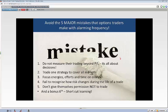Mistake number 4 is they fail to recognize how risk changes during the life of a trade. Let me give you an example of this. I've referenced it indirectly before, but say we've entered an options position, or even a directional position, which looking at a chart potentially gives us $1 upside before it hits the next resistance. Once it hits 85 cents, our potential reward in this position is no longer $1. It's now 15 cents, and our potential loss is not only our original investment, but also the 85 cents profit that we've made already.